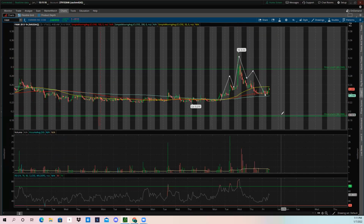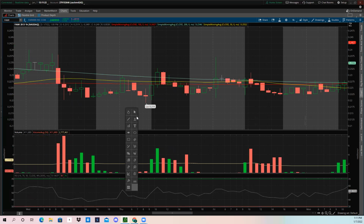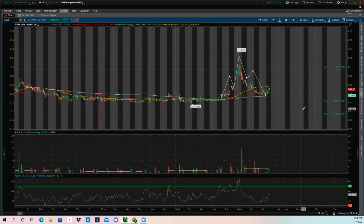And from there, 0.219 is going to be our major support level, and if we don't find support here at 0.219, then it's basically a wrap for this buddy. And I think that it's going to go down to those previous lows around 0.19. So that's basically my take on it.